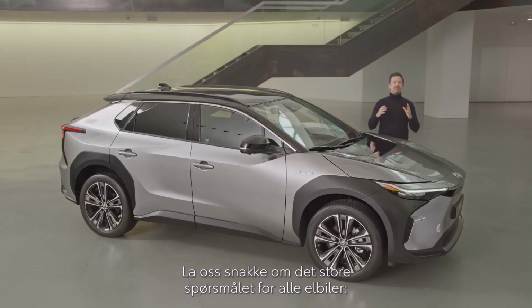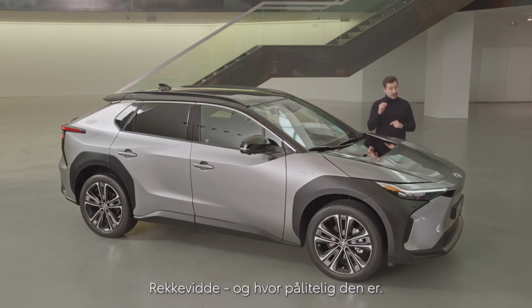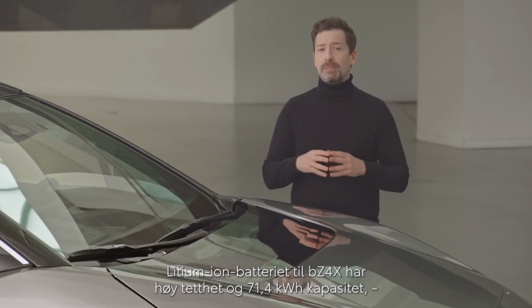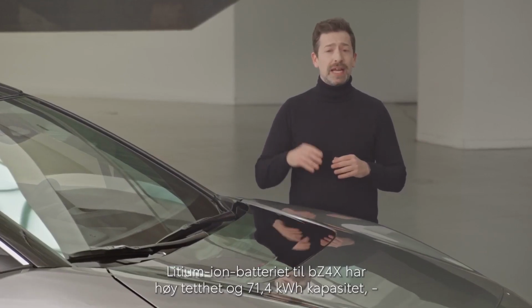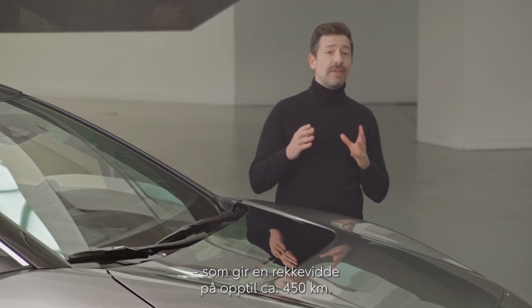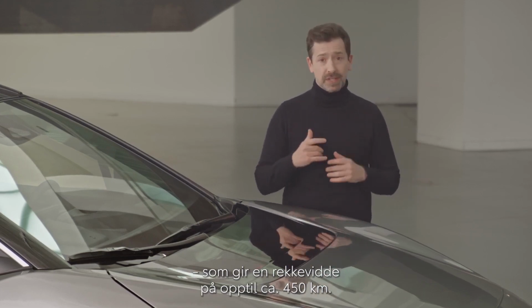Okay, let's talk about the big topic for all electric cars: range, and more specifically, range reliability. As usual, some numbers first. The high-density lithium-ion battery bZ4X features has a 71.4 kilowatt-hour capacity that can deliver a driving range of up to 450 kilometers.